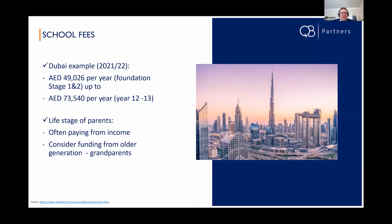And finally, as I mentioned, just briefly on school fees, these are some example numbers from Dubai. The main issue I'd say with school fees is generally they're going to come first. There's less time to save for those fees, but broadly the same principles apply in terms of investing and saving for those fees. But I would say an additional consideration for school fees is whether the grandparents can help. And again, it's important to look at taxation for the grandparents and assess the grandparents' country in which they live against the destination that the student is intended to study to make the most of any tax efficiencies there.